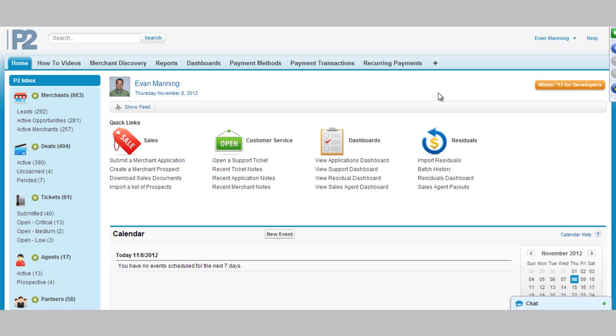So let's go ahead and get started, and we'll do a demonstration and show you what we've done to integrate ACH Direct services inside of P2. So here we are on a P2 home screen. Now there's a lot happening here, and if anybody is interested at any point in seeing more information about P2, please let us know, and we'll be happy to give you an in-depth demo of the product. But today we're going to focus just on the ACH Direct part.